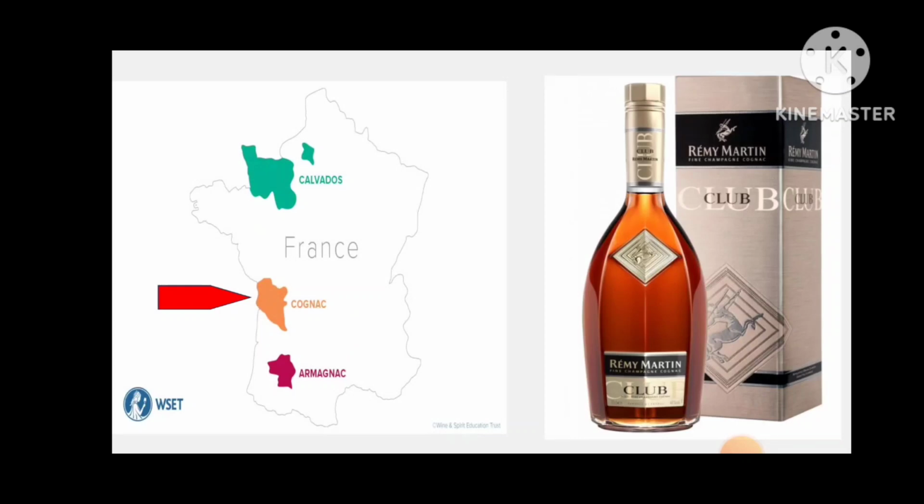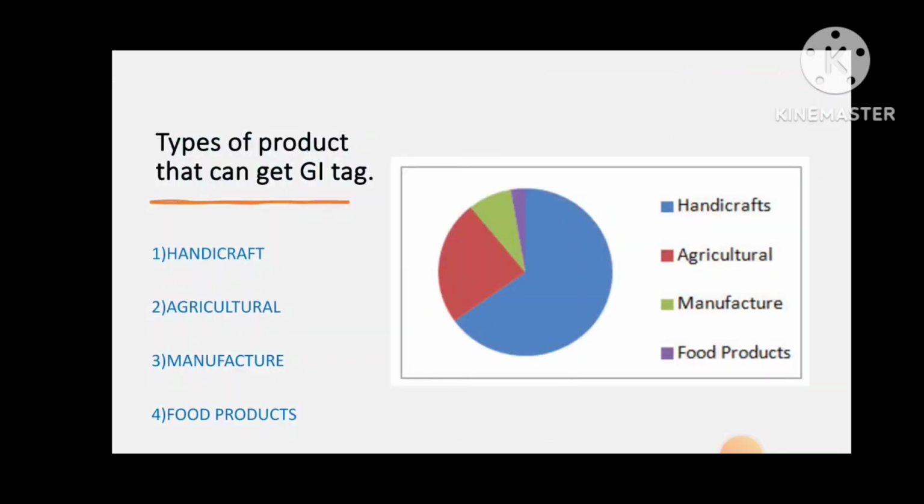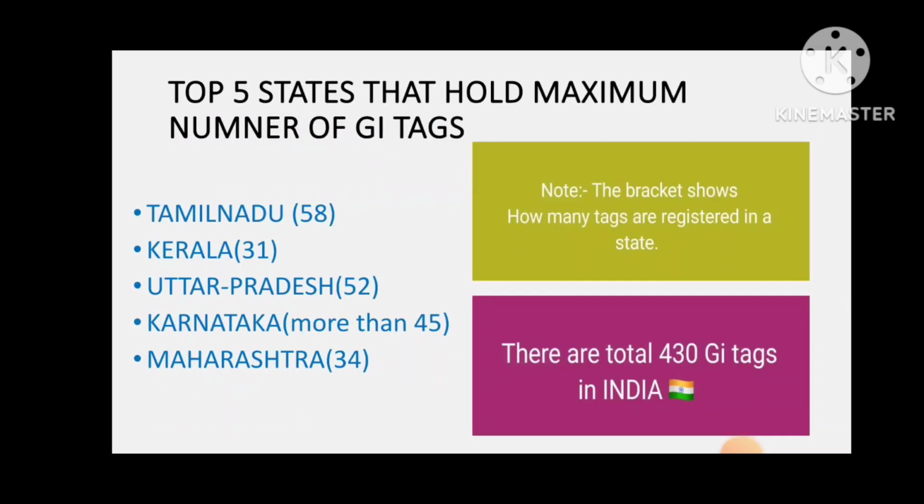Also, India has taken the lead in protecting its origin-based products and associated traditional knowledge through the promotion of GI with a sui generis protection system that is registered as a model for other countries. India passed the GI of Goods Act in 1999, which entered into force in 2003. GIs are commonly used for products like handicrafts, industrial products, agricultural items, and foodstuffs. Until now, there have been more than 430 GI tags in India. Among them, Tamil Nadu, Kerala, Uttar Pradesh, Karnataka, and Maharashtra are the top 5 states that hold the maximum number of GI tags.